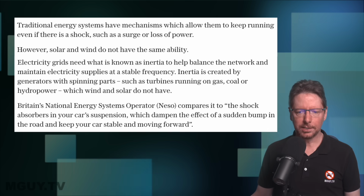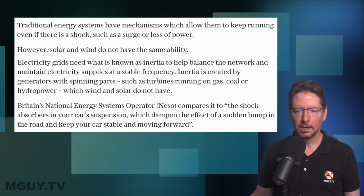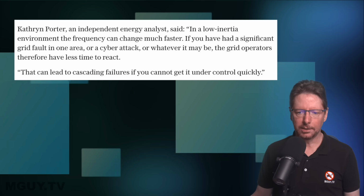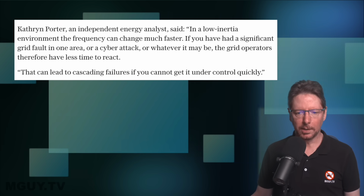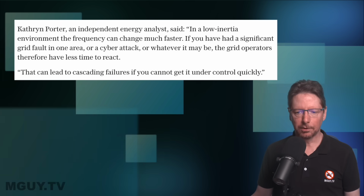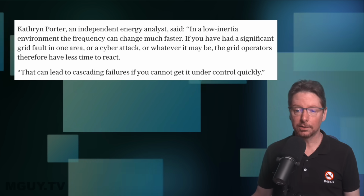Britain's National Energy Systems Operator, NESO, compares it to the shock absorbers in your car's suspension, which dampen the effect of a sudden bump in the road and keep your car stable and moving forward. Catherine Porter, an independent energy analyst, said, "In a low inertia environment, the frequency can change much faster. If you have had a significant grid fault in one area or a cyber attack or whatever it may be, the grid operators therefore have less time to react. That can lead to cascading failures if you cannot get it under control quickly."